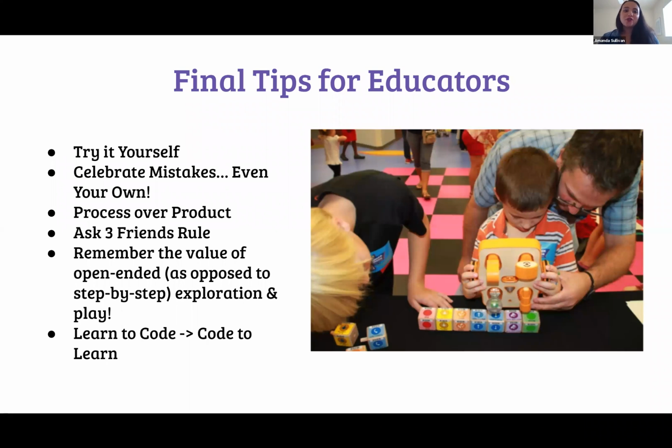So just a couple of final tips. I do want to save at least 5 minutes for the Q&A. Some of these kits can be overwhelming to you, so make sure you're trying it all yourself, but don't worry that you might also make mistakes in front of the kids. In fact, you should celebrate it and call it out because you're a role model and you want to show them that it's okay to make mistakes and it's okay if you don't know the answer, but that we can work together and find out the solution. And celebrating the process over the final products.